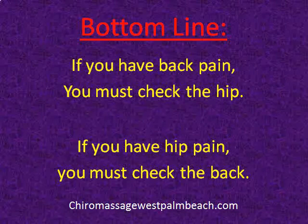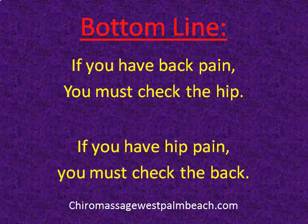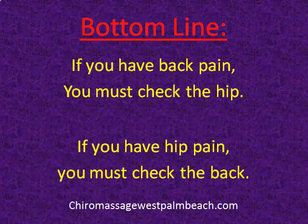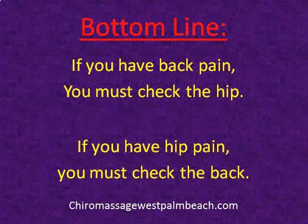The joints of your body were designed to work together so that you can move easily without limitations. If one joint doesn't move as much as it should, a second joint must move more to compensate for it. Think about it. When you walk, the low back and the hip each have to move a little, so you have a fluid motion. They are linked to each other.